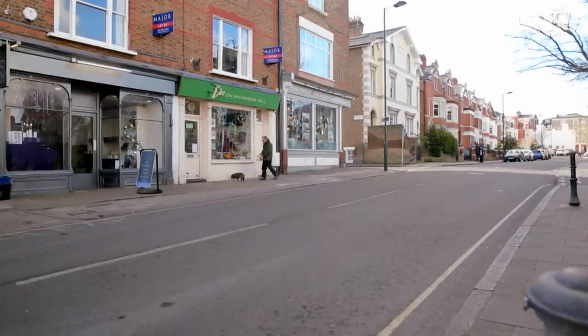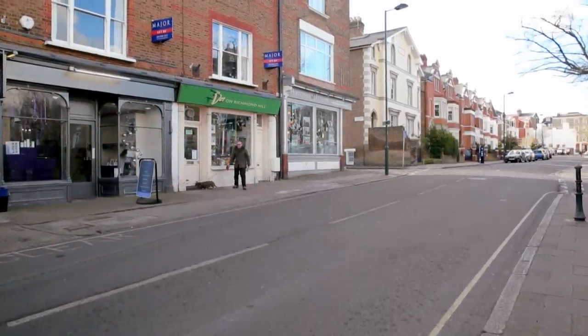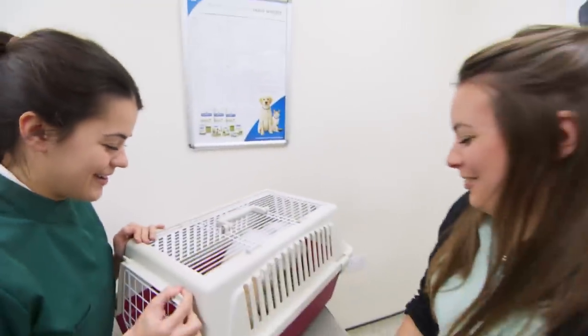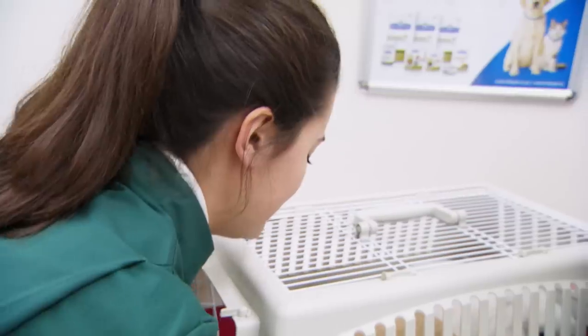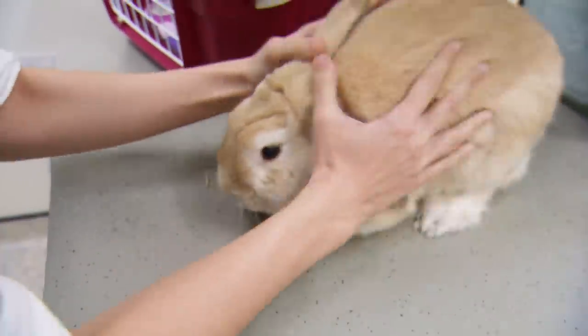So they're a little bit anxious because they've just been in the car, but they're very well behaved. They don't bite or anything like that. It's always a bonus. Upstairs, vet Phoebe has brought in her pet rabbits for an important round of vaccinations. Right, come on then, out you come. And helping her is Nurse Sam.